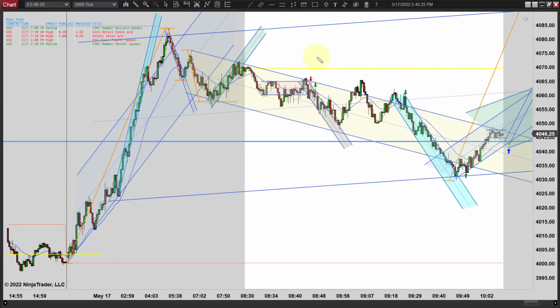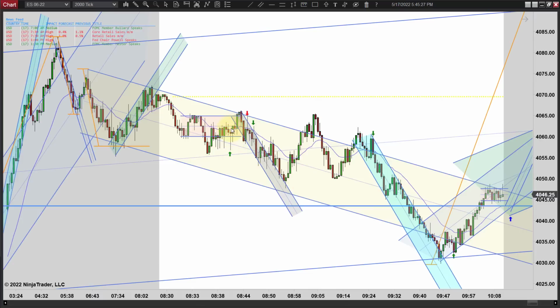I didn't mark it, but there may be enough room there. It's a really big bar just to risk being able to go from here to the midline. It ends up going much further, but you don't know that. But it comes back up and it actually confirms the trend line here, and it breaks higher and turns down.